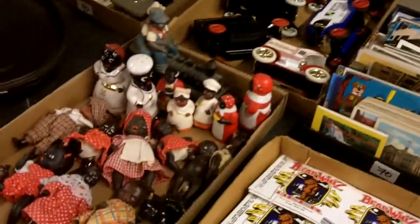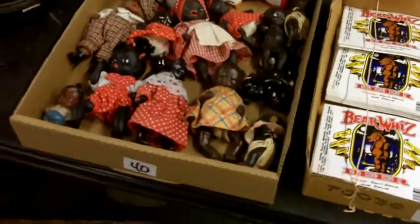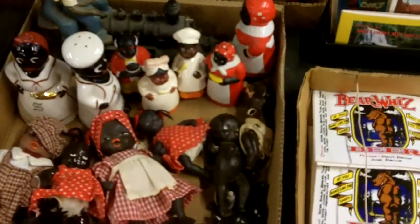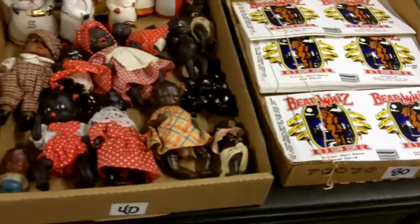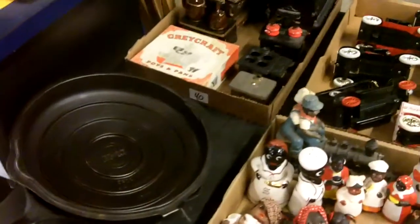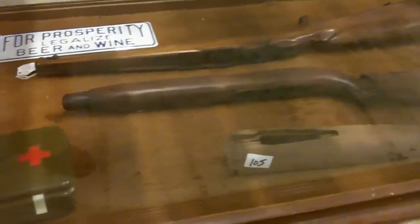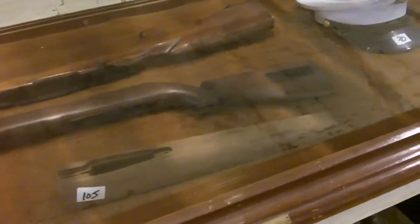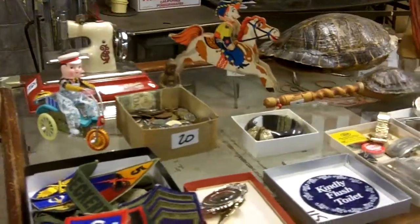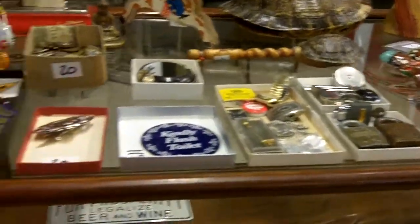Very neat. There's some African-American vintage type stuff. Salt, pepper shakers, all kinds of stuff. Really nice Griswold pan with lid. Lid's upside down to show that it's a Griswold. Nice. Look at those gun stocks. Couldn't tell you which gun they go to. Suppose you could make them fit whatever, but yeah, all kinds of neat stuff up here.